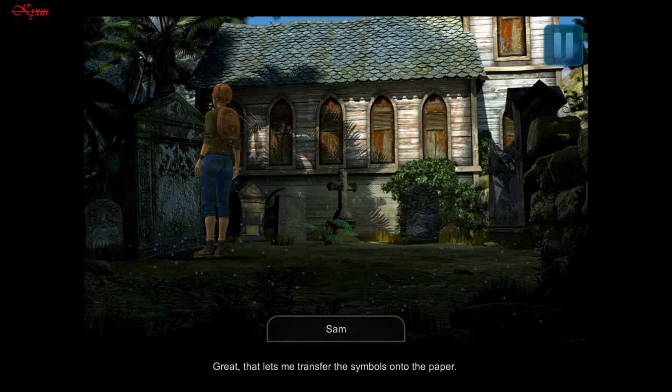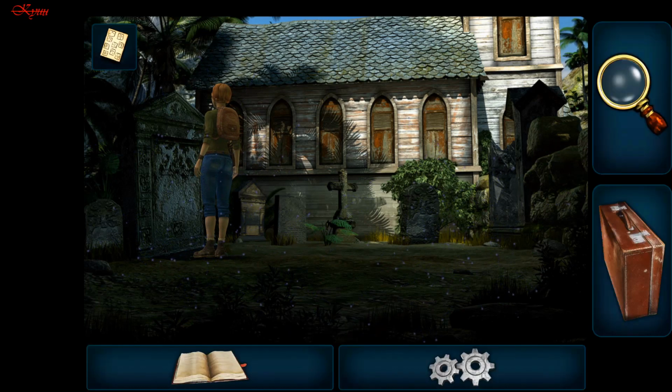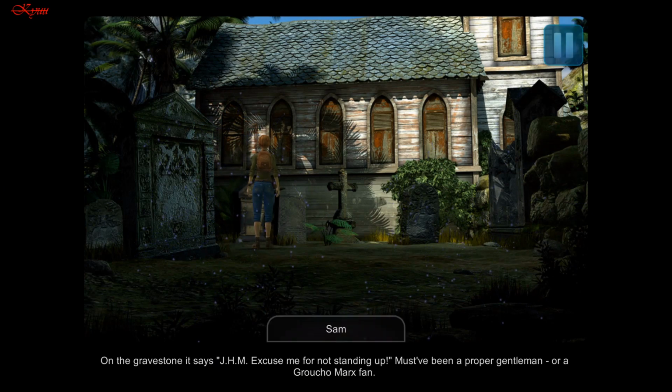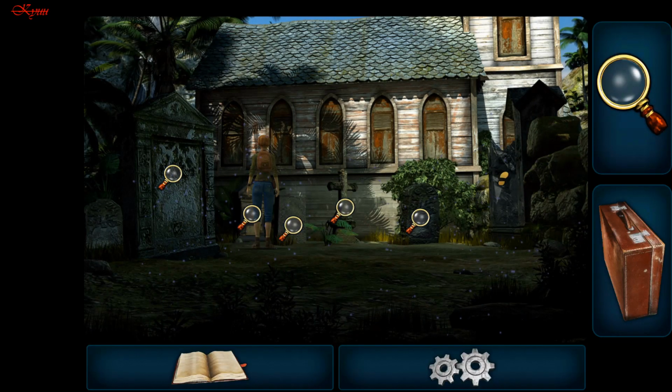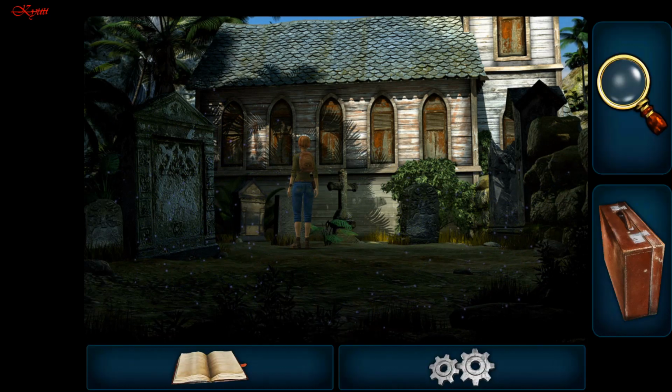Great. That lets me transfer the symbols onto the paper. The pencils had it. But I've now got perfect copies of the 9 symbols on Father Samuel's gravestone. On the gravestone it says, J.H.M. Excuse me for not standing up. Must have been a proper gentleman. Or a Groucho Marx. Billy, 1907 to 2006. Only the good die young. Either he had a low opinion of himself or a wicked sense of humor.